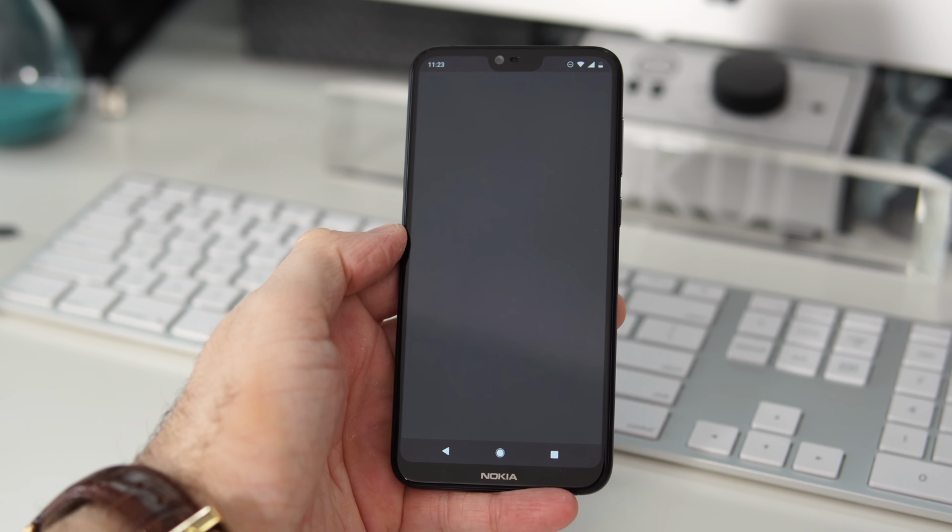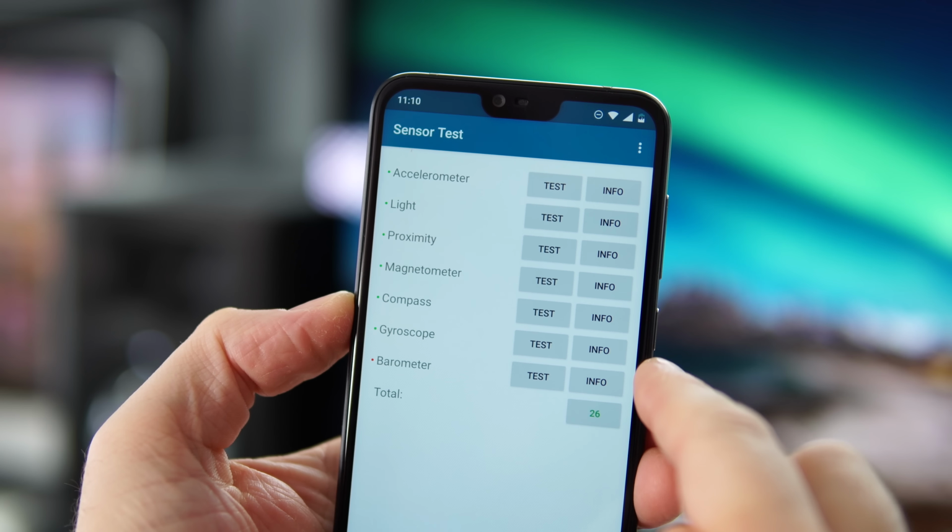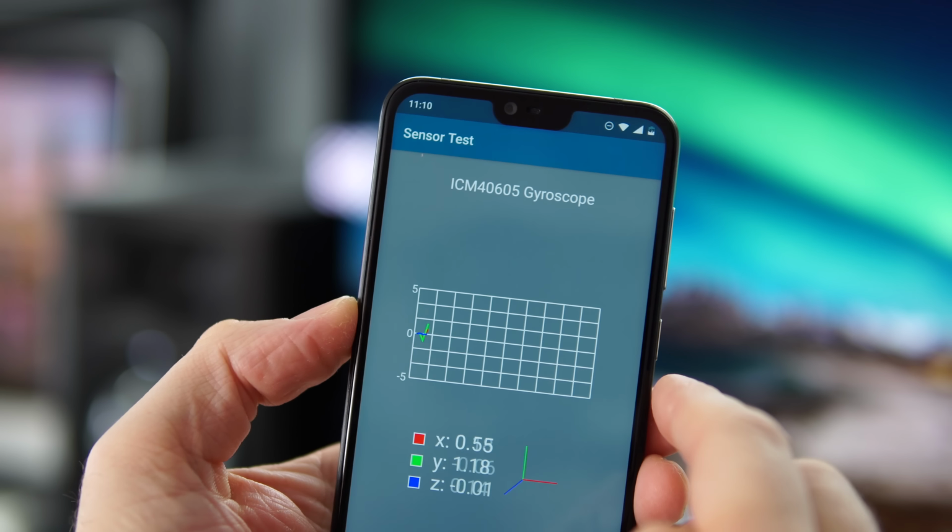The GPS unit inside it works really well. It only takes a second or two to find your location, and no matter where you are, it doesn't seem to lose your location. For sensors, we have all the sensors that you would find in a flagship device, including a gyroscope, and all the sensors seem to work good as well.